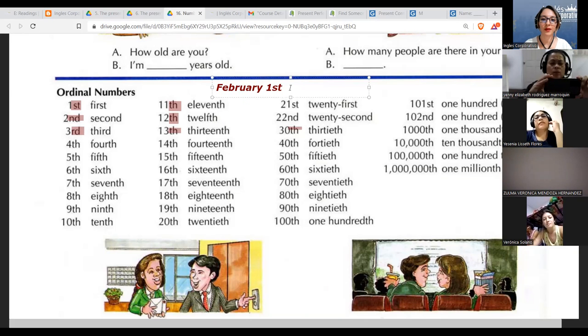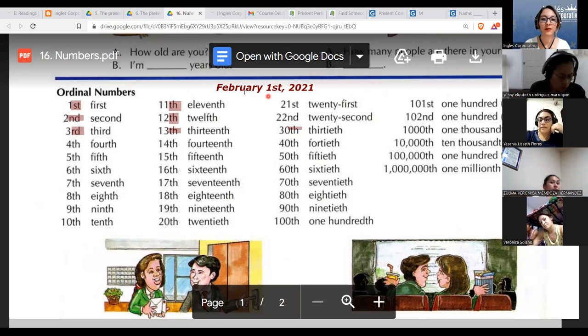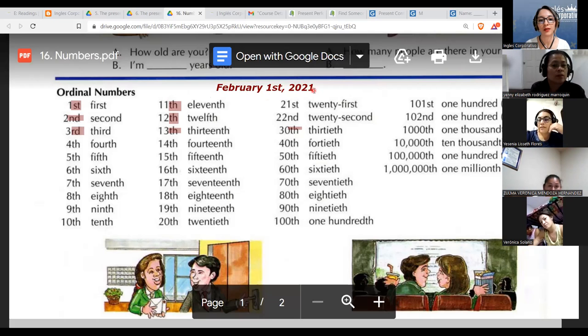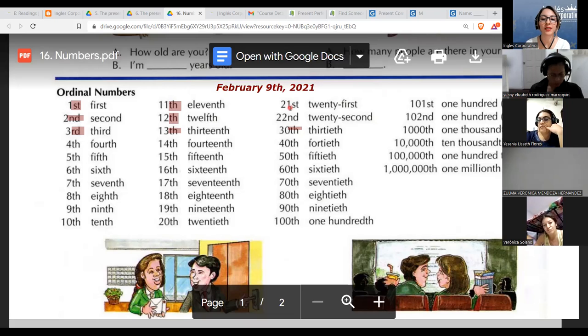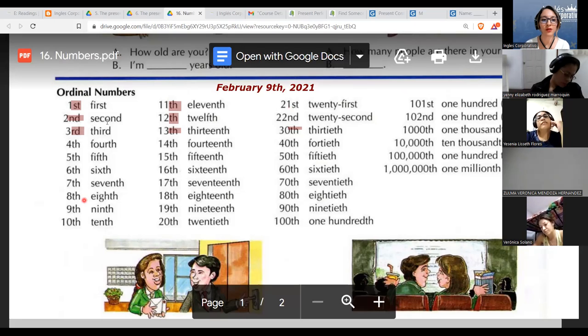I can say, February 1 is incorrect. February 1st, 2021. Okay, that will be the correct pronunciation. February, y el 2 cambia la terminación, right? February 2nd, okay. Today is February 9th, February the 9th, okay. So we add TH. Por eso, si ustedes ya han recibido clases antes, de seguro han visto que se les agrega el TH a las fechas, okay. Porque estos son los que se utilizan.